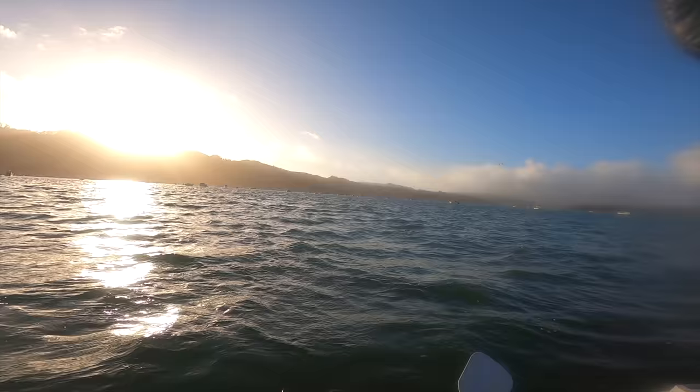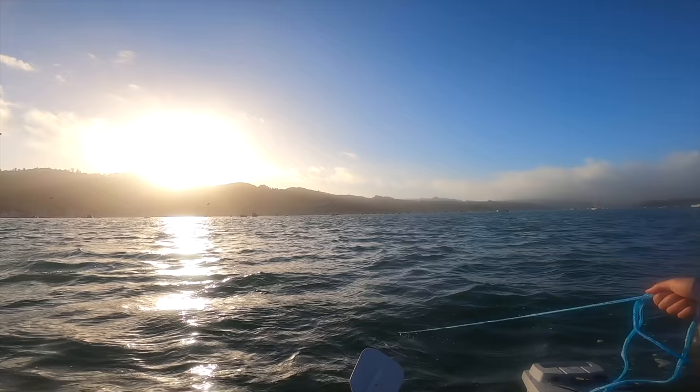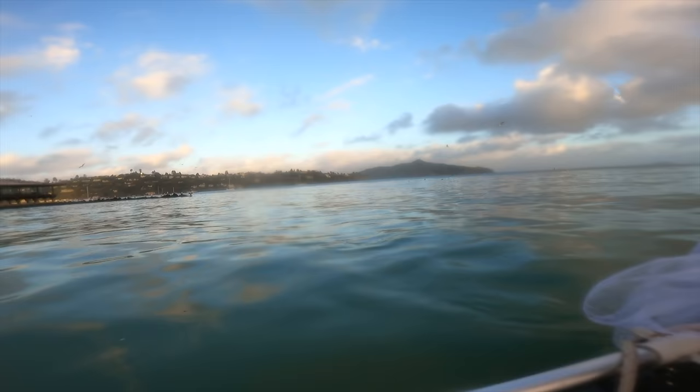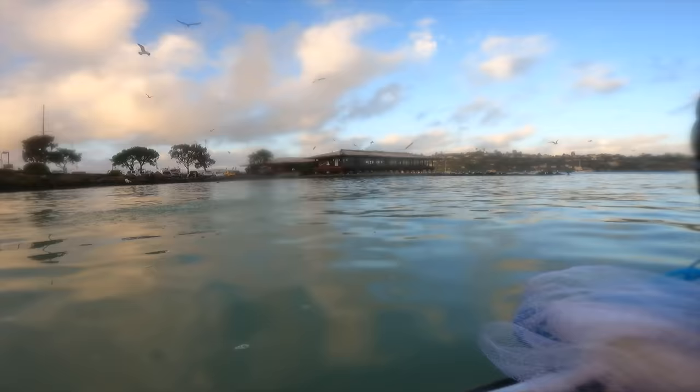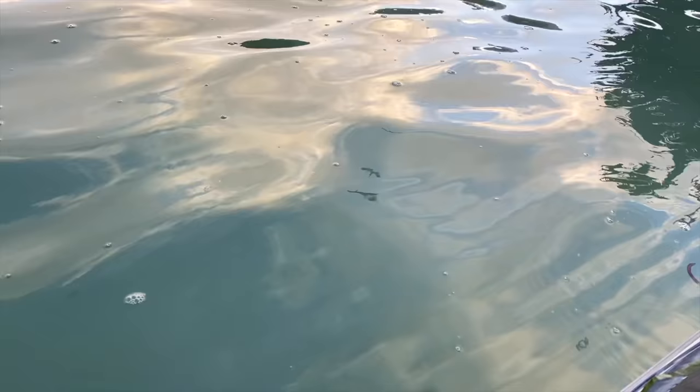I want to go that way. Birds are diving. Yeah, ooh. We need to go. Yeah, let's go over there. It's getting crazy over there. Look at how milky this water is. You can literally tell that there's like white stuff in the water.